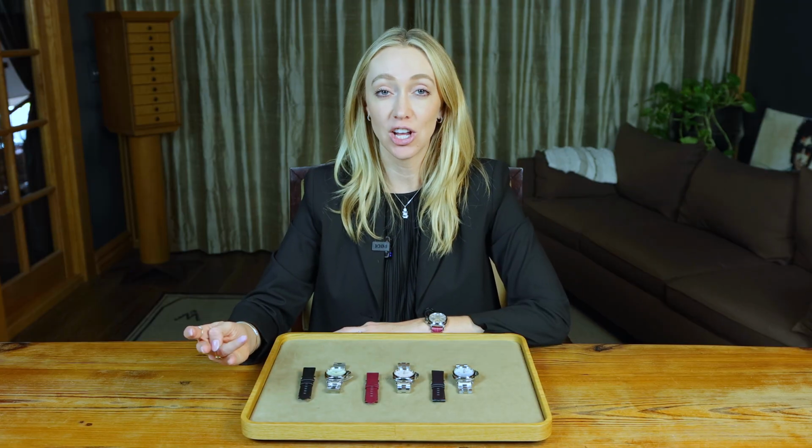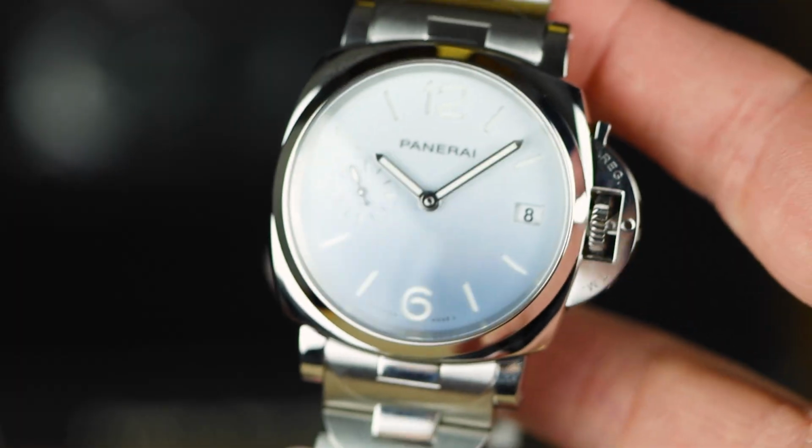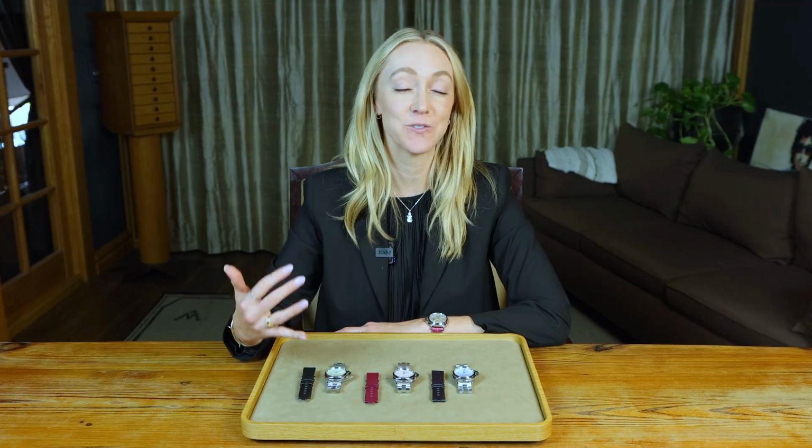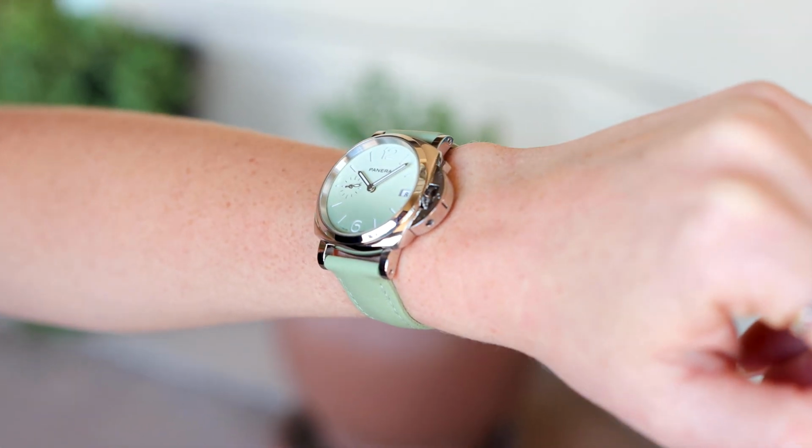We've seen a lot of color in fashion, in culture. I think coming out of COVID, everyone wants to live a little bit more colorfully. It's fun to see this from Panerai. Historically, we see a lot of muted tones from Panerai, a lot of black and white. So this is a fun option for women. I've also seen plenty of men wear the 38mm. It's really whatever size you think is best.